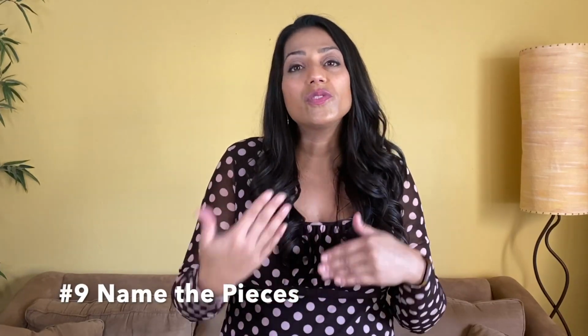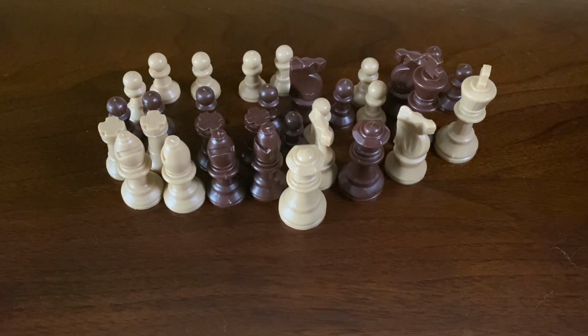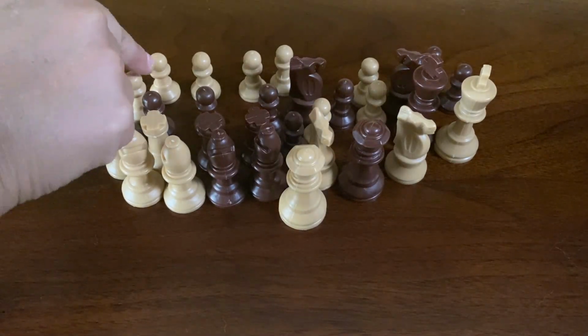Now you're going to start to work on naming the pieces. There are 6 different types, so teaching them the different names is a really great way to work on their memory. Pawn, rook, knight, bishop, queen, king. One thing you could do is show it to them, and then after a few minutes, show it to them again and see if they can remember what the names of the different pieces are. Where is a pawn? All right, guys, we're here at number 10 already.